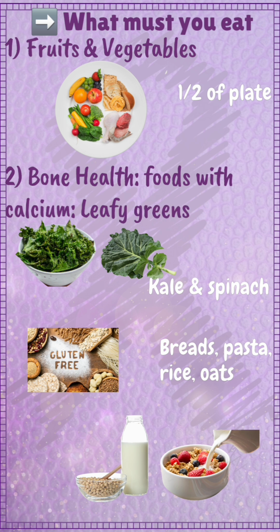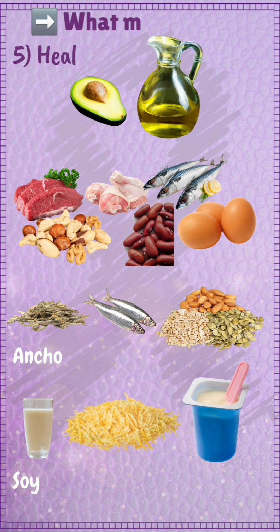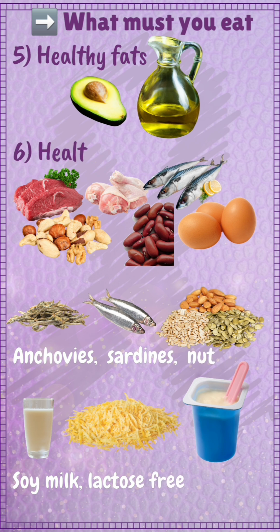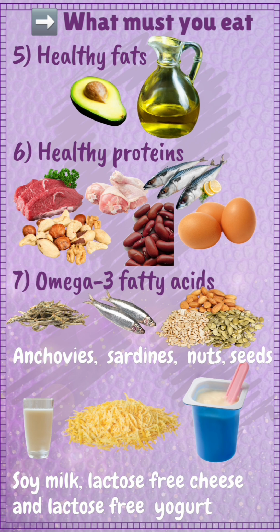For bone health, eat foods with lots of calcium, including leafy greens like spinach and kale. Choose gluten-free grains like breads, pasta, rice, and oats. Choose gluten-free cereals fortified with calcium. Healthy fats like olive oil and avocados. Healthy proteins like lean meats, poultry, fish, nuts, beans, and eggs. Omega-3 fatty acids, including fatty fish like anchovies, sardines, nuts, and seeds. Dairy foods must be lactose-free, like soy milk, lactose-free cheese, lactose-free and low-fat yogurt.